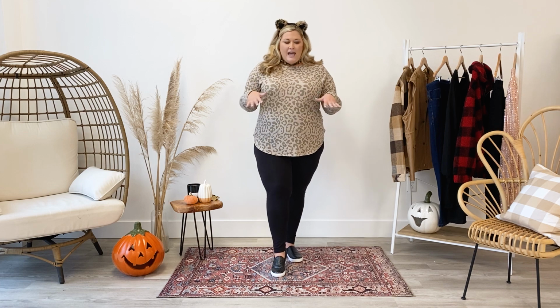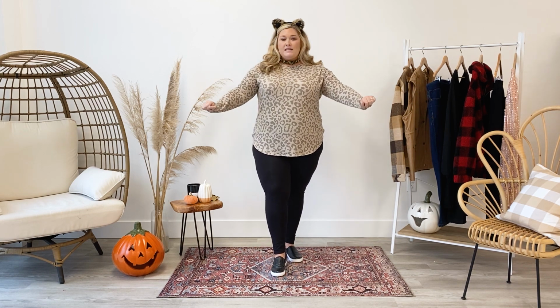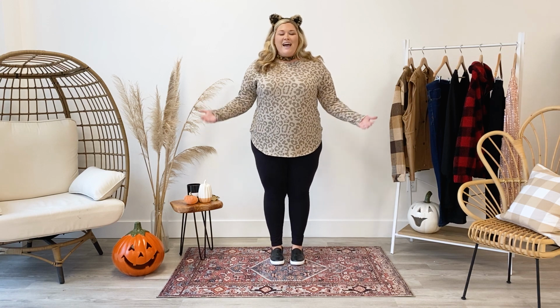So first one I want to show you is the cheetah. So I have this really cute animal print top. We know this is something that I will wear all the time. It's something that I probably already have in my closet. It's a really nice longer sleeve, so if it's chilly where you live, you've got that extra coverage. A pair of black leggings, a pair of sneakers. And then I've added the accessories.